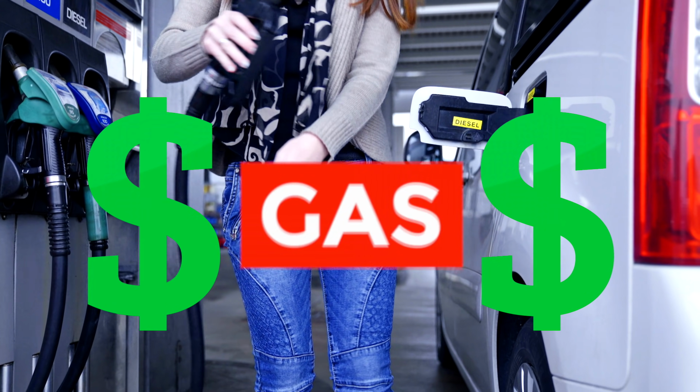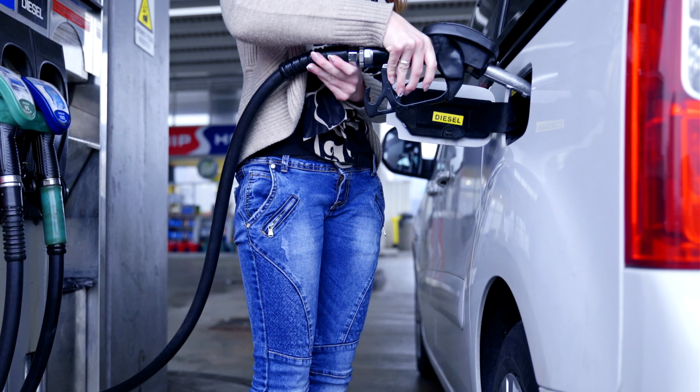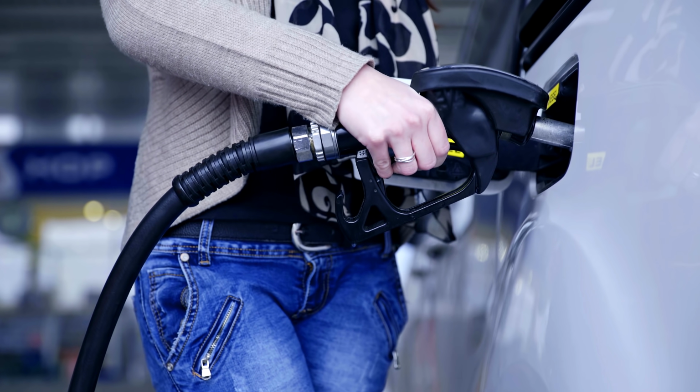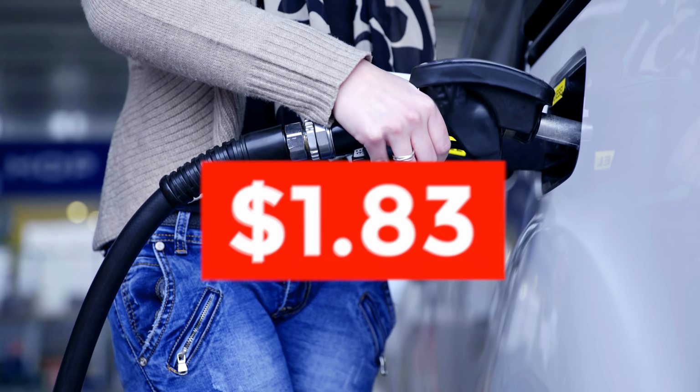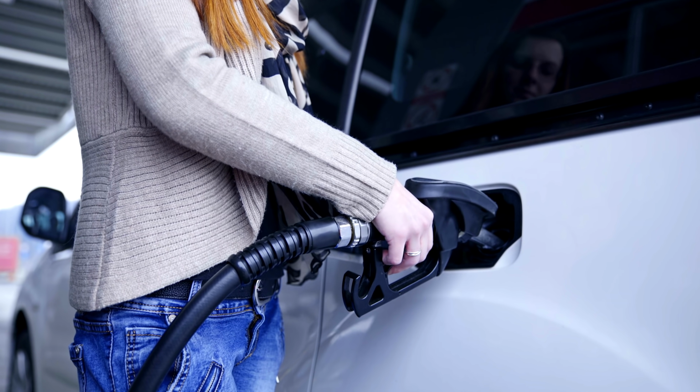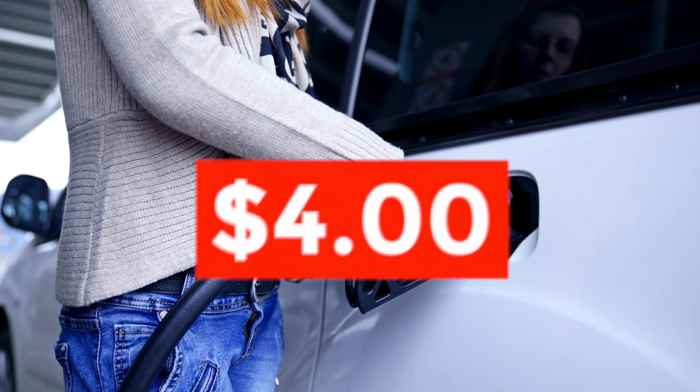It's no secret that the price of gas is always changing. The national average for a gallon of regular gas in mid-January of 2009 was $1.83. 3 weeks later, the price was $3.44. And in 2012, the average price exceeded $4 in some areas.